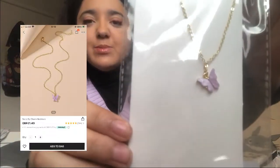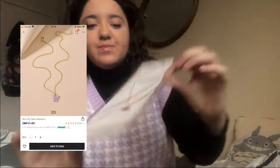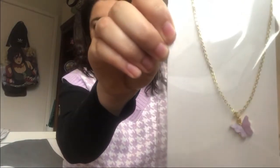So let's get started. I'm just going to pull things out of the package, so no particular order, just whatever I grab. So the first thing is this little necklace, this little butterfly necklace. It looks really cute. It's got a gold chain with a purple butterfly that really matches my vest actually. Really nicely matches. Okay, so upon opening the first item, I have discovered that the chain is broken in the back, so I can't try this one on, which is a shame, but I have loads of other necklaces now, so I'm not too bothered. It costs like 99p, so yeah, there's that.